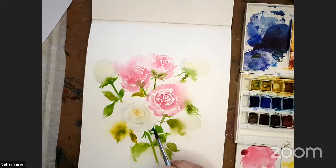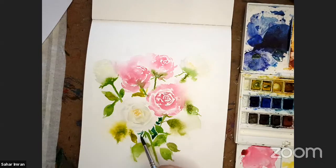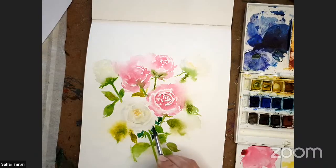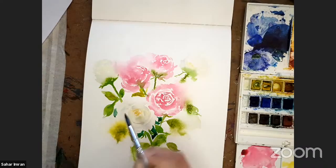So you see, these are just very simple kind of negative painting so that I can give more definition to the petals here and they become more prominent. You can see them clearly. So you'll see that I'm not really making any leaf shapes, or any petals or anything. It's just negative painting just around the petals.